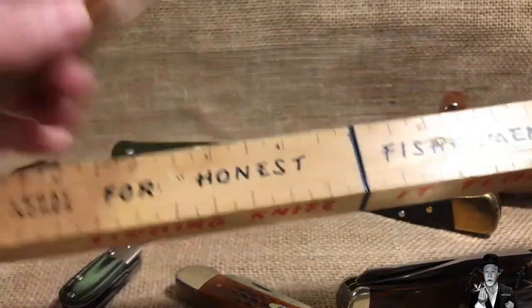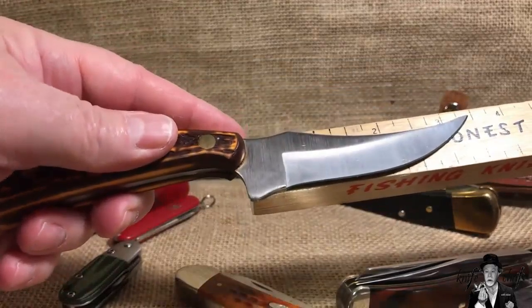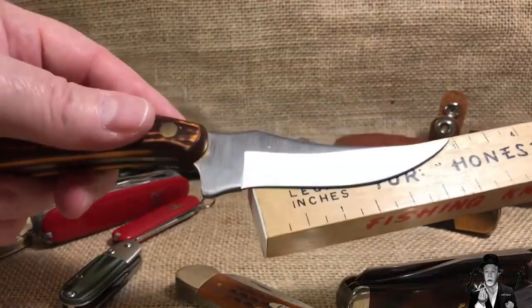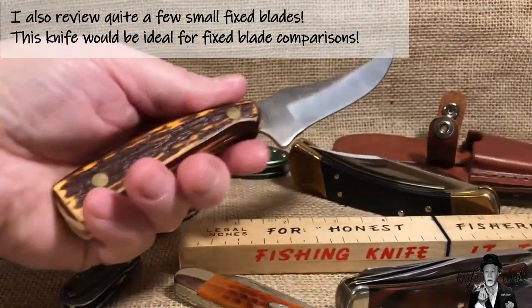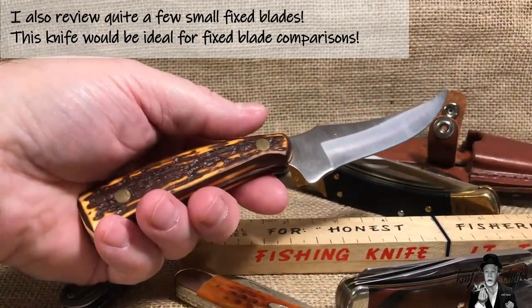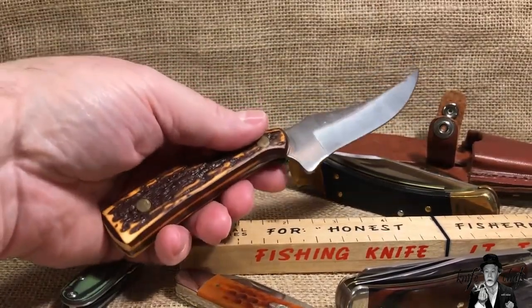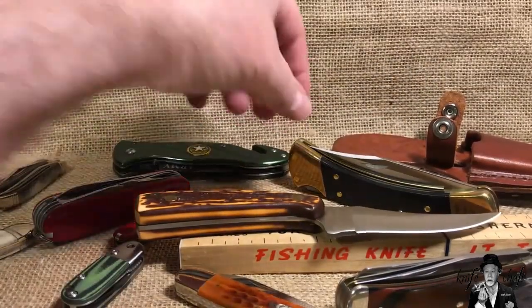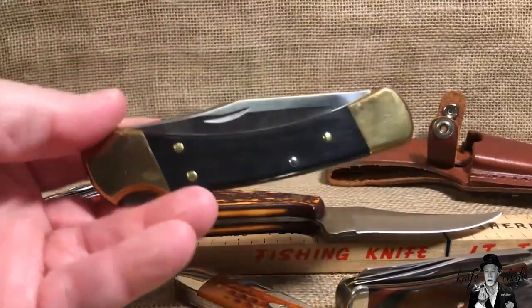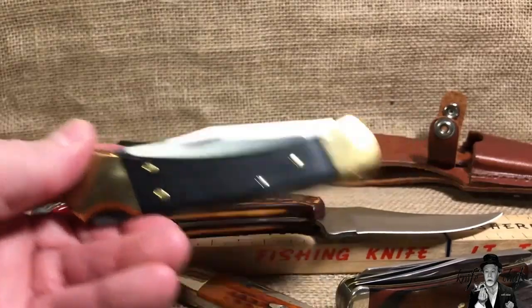It's basically 7¼ inches long, and it has a blade that comes in right under 3½ inches long with a cutting edge of 3 inches. A lot of people are very familiar with this knife. It's been around for quite some time. It's very iconic, the Sharp Finger pattern. It's one of those knives that people look at and think, well, this is a folding hunter. How does it compare to a fixed blade hunter?